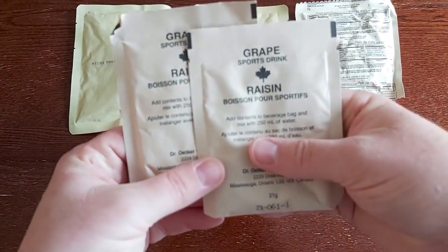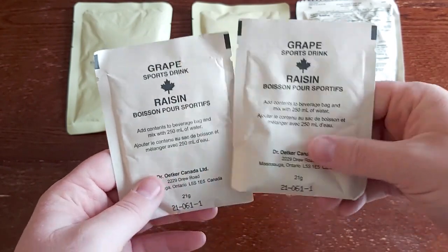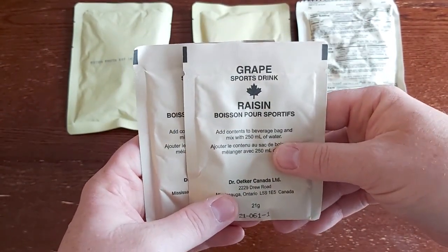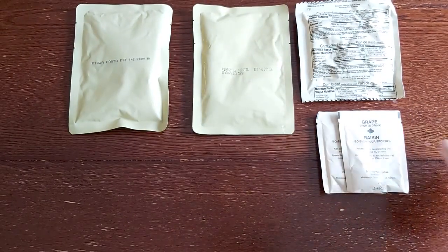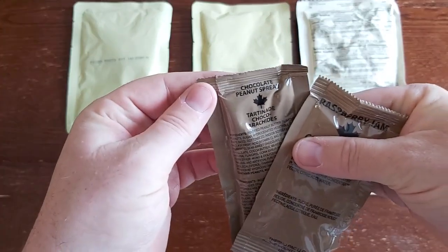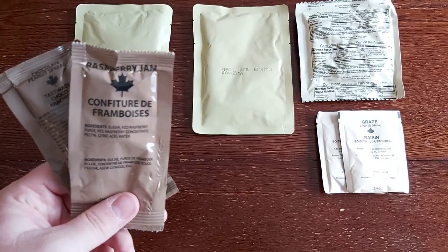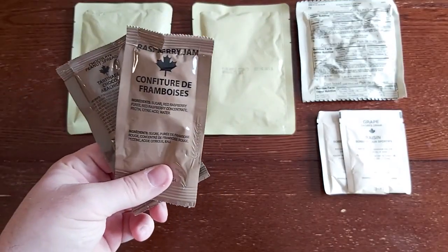We've got grape sports drink. So this is actually one of my favorite ones. I know some people absolutely hate any sort of grape beverage-based powder, but I actually do enjoy this. Another new item. Got ourselves a chocolate peanut spread and some raspberry jam. Feels kind of weird to put it on the cornbread, but anyway, I guess we'll try it that way.